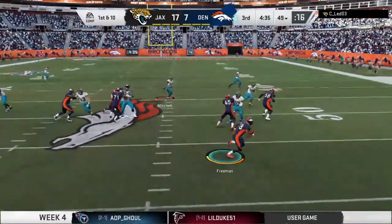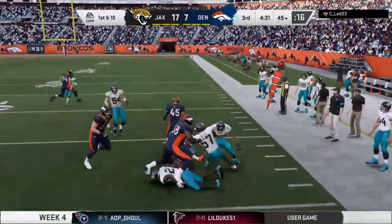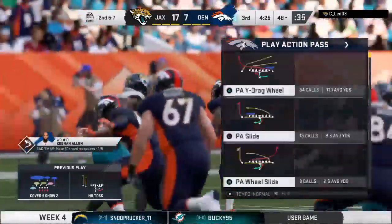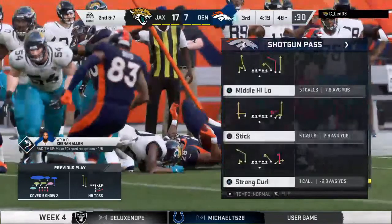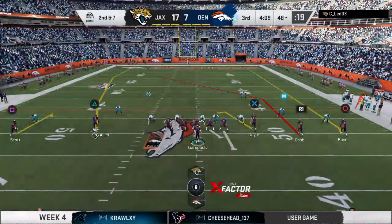This is Freeman on 1st and 10. And he's going to take this across midfield into Jacksonville territory. Give him 3 on first down. It'll set up a 2nd and 7. Brings up 2nd and 7 at the 48-yard line. 3 yards on that last carry. Here's 2nd and 7.